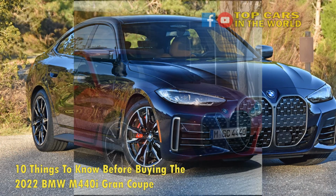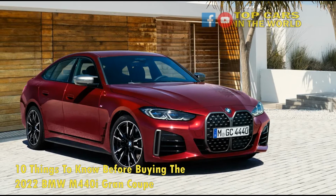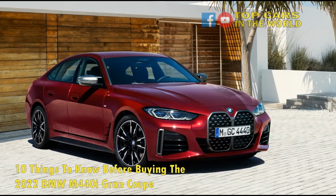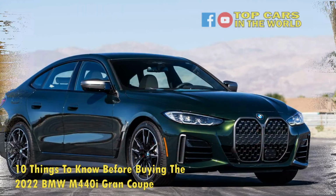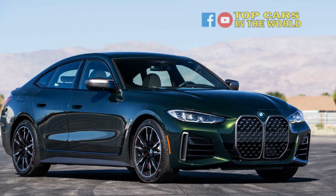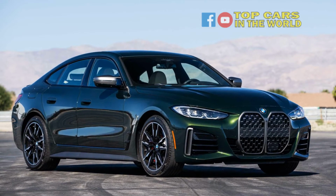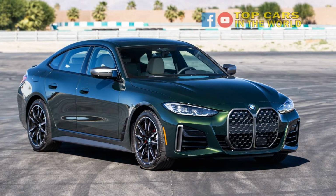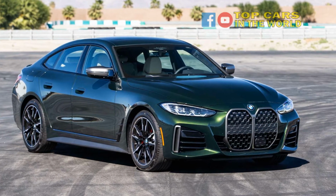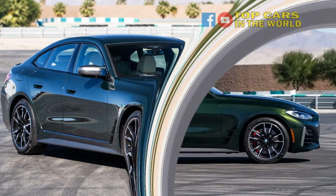2. Many driver assistance features are standard. Unlike some of the cheaper offerings from the BMW lineup, the 2022 BMW M440i Gran Coupe comes fitted with many driver assistance features as standard. This list includes automated emergency braking, pedestrian detection, lane departure warning, active driving assistant, collision mitigation system, driver monitoring alert, and blind spot detection. All the safety features are standard too.